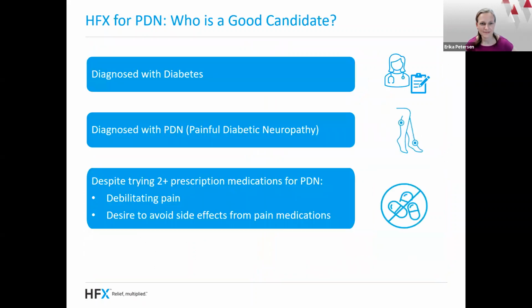Next, please. So who's a good candidate for HFX for PDN? First of all, you should have a diagnosis of diabetes. Second of all, you should be diagnosed by your diabetes care team with painful diabetic neuropathy, or PDN. You should also have tried some medications. While this is a fairly minimally invasive procedure, there's still small risks associated with having an implanted device. And we want to make sure that it's not something that a trial of medication might help you with, which may have lower risks for you than any kind of implanted device in a long time.